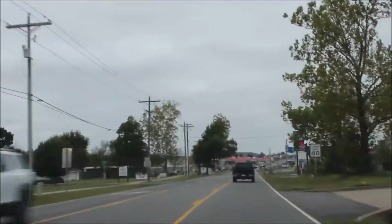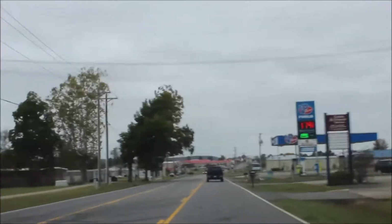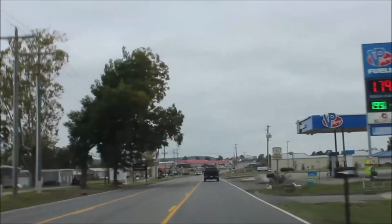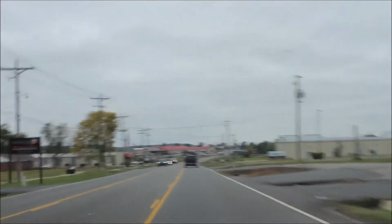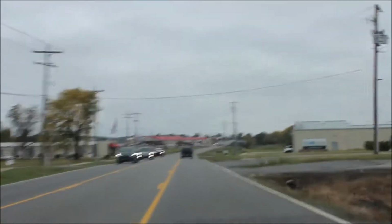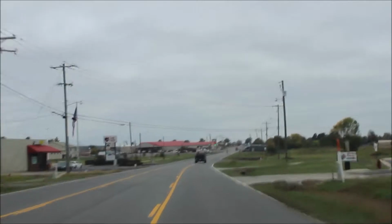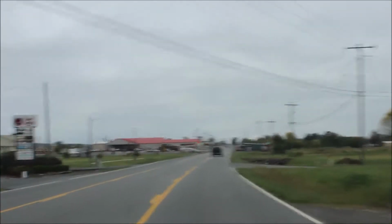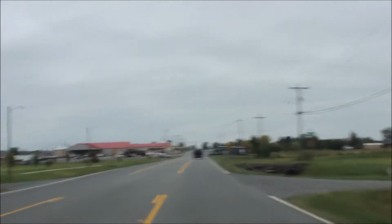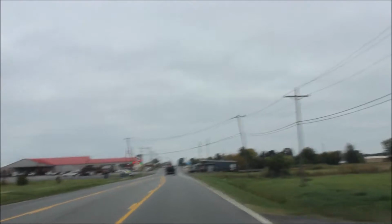This is Main Street. This is where shopping and banks are, and the gas station over here, and a Harps supermarket. This area was destroyed by two tornadoes in 2011 and 2014. Almost 90% of this area here was wiped out. This is why everything here in Vilonia is brand new.